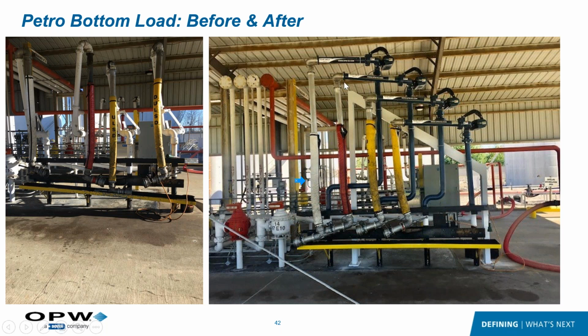When we got done, you can see on the right, each of these arms operates completely independent of one another. So you can take any arm, connect it to any compartment on the truck without having to duck and dive and move anything to get it done. So a really nice picture showing you what we did.